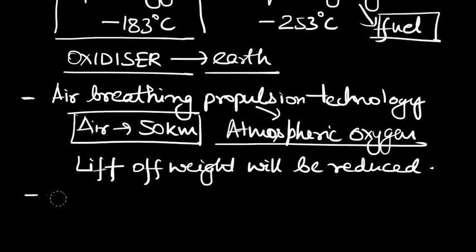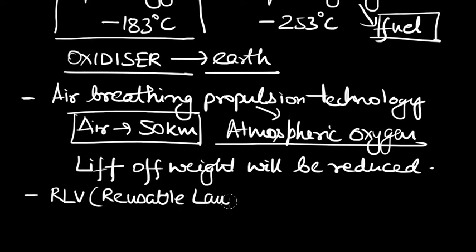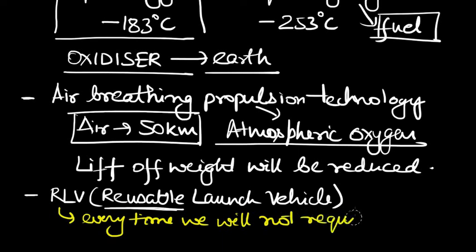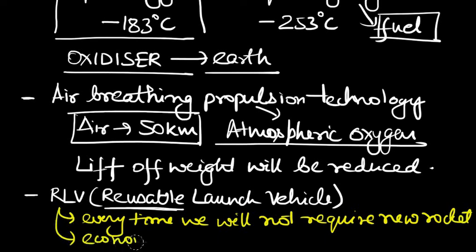One more technology which was in the news last year was RLV, that is Reusable Launch Vehicle. As the name suggests, ISRO has successfully launched a vehicle into space, which has come back, and now we can use that vehicle again for sending a satellite. The benefit is that every time we will not require a new rocket, and as the old rocket can be used, it will improve the economy. Thus reusable launch vehicles are also a very important technology which was tested by ISRO last year.